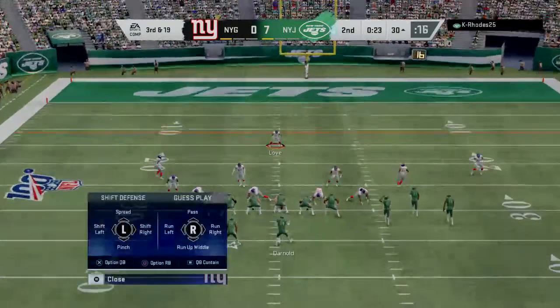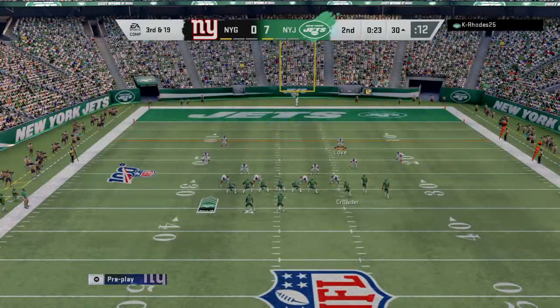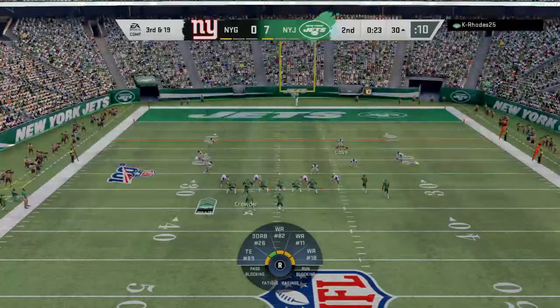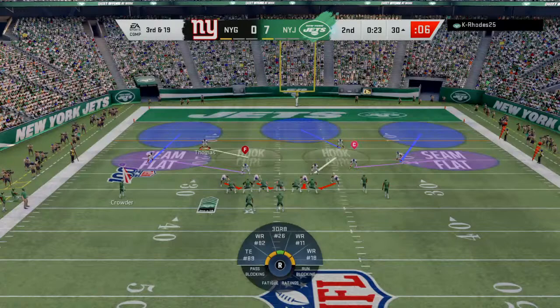Hey, wahoo! 47. Let's go. Let's get this ball back for the offense. 47's the mic. Check 99. Switch gears. Undercrush. Undercrush.